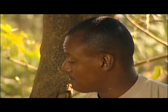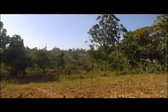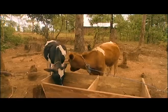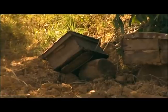How big is your shamba? My shamba is 1 acre. 1 acre? Yes. Wow. What do you plant? On this 1 acre, I plant the local vegetables, the black nightshade. As well as crops, Vincent has two heifers, some poultry, and also some beehives.